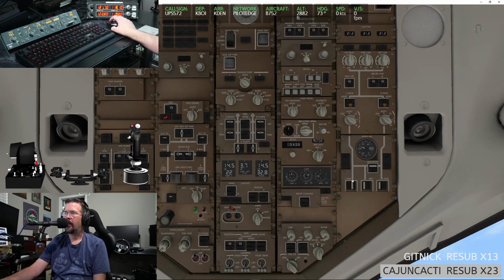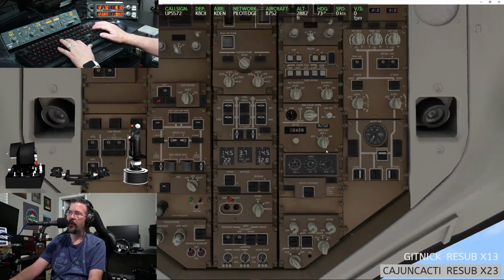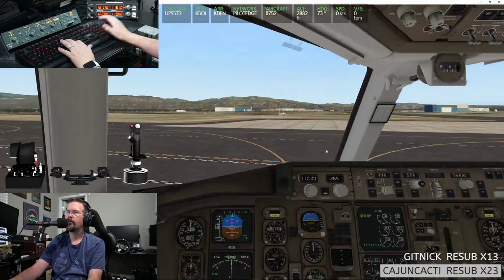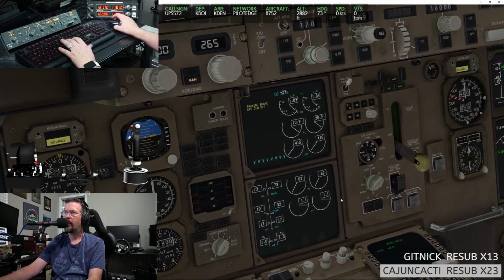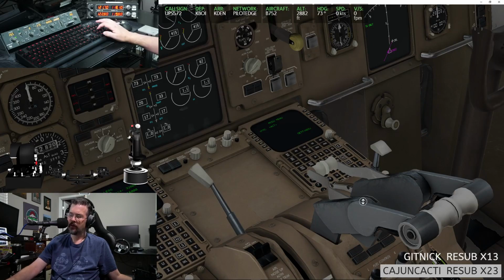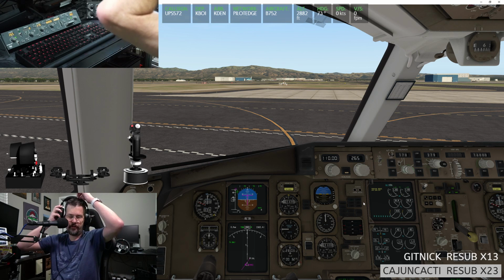All right, come back up here, and we'll go back to auto. And we will... Engine gens are on. Turn the APU off. APU bleed can turn off. Everything looks good there. All right, I'm going to set rejected takeoff, and I'm also going to set flaps 5. All right, we are tuned to ground now.